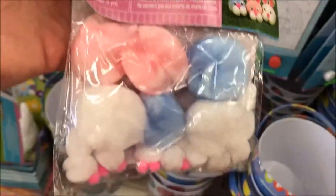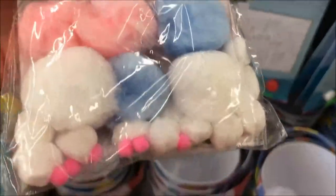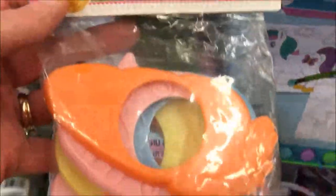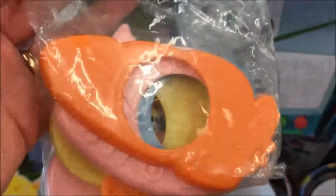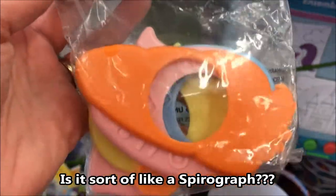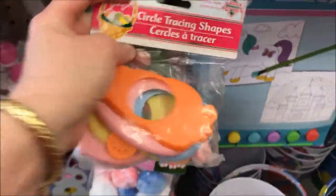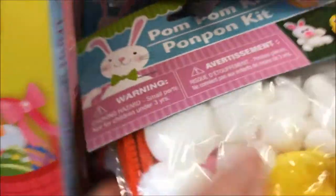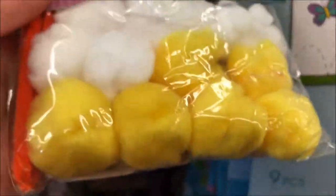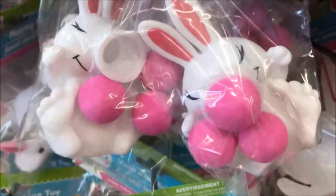I used to do stuff like this when I was a kid. Put together a little creature out of pom-poms. I don't really understand this. Circle tracing shapes? Are we supposed to trace the circle or the shape? I'm guessing the shape. There's another, oh, this is a much cuter pom-pom kit, in my opinion. I might have to get that and do that one with my mom. Okay, that's pretty dang funny.